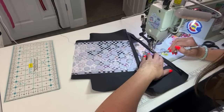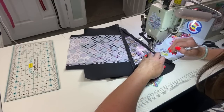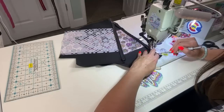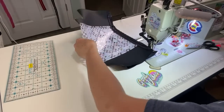We're kind of doing a little clear bag marathon here, so I'll be sewing quite a few of these, maybe until I get tired and I'm done. So I'm hoping to make at least 4 more of these on the video.